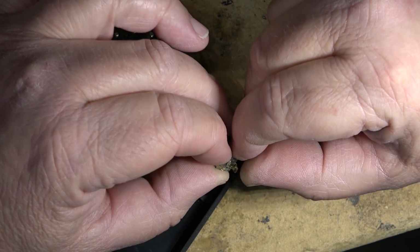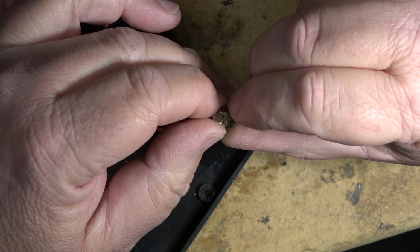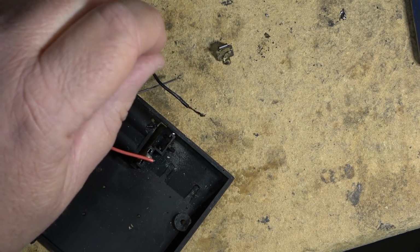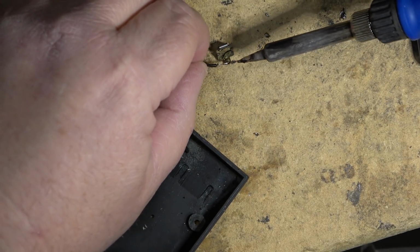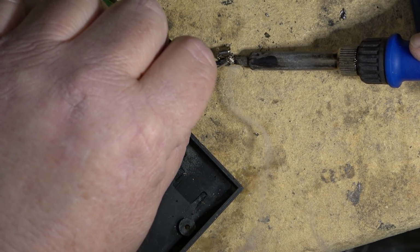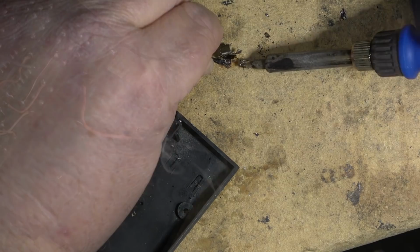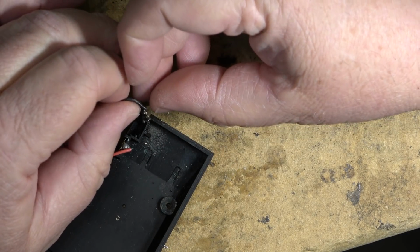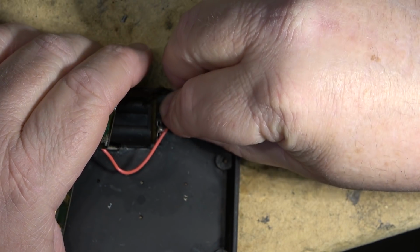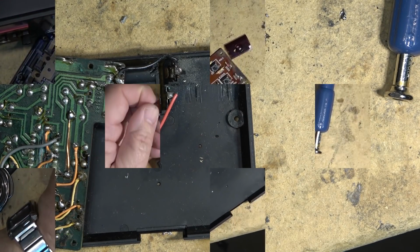You can see this plating has come right off this battery terminal. But we'll just tack it onto the back side of this. I think that will... There's a bug in there. Tack it onto the back side of this. It should stick. Load some batteries in it. We'll try it out. Okay, batteries are loaded.